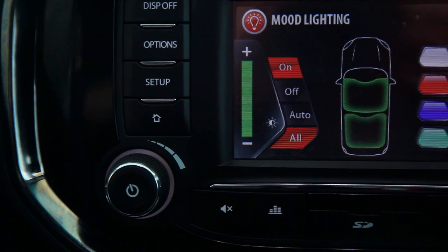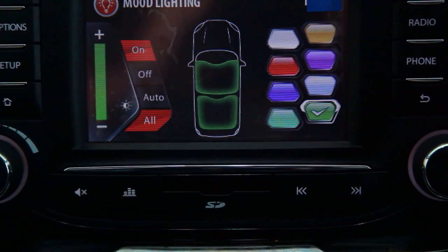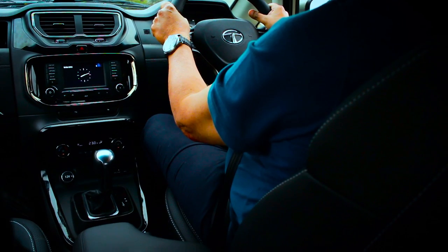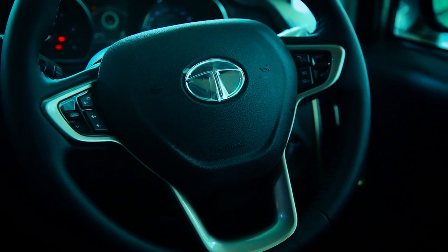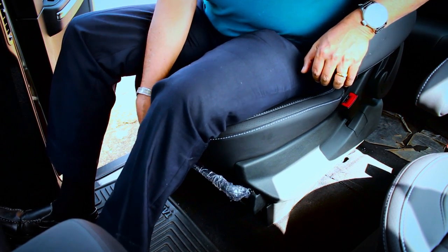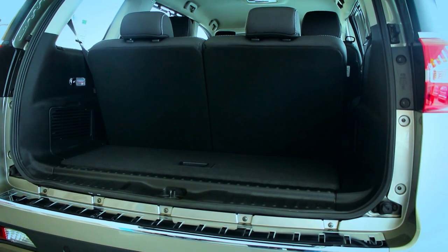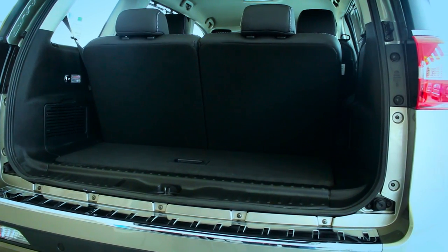The central console gets a touchscreen infotainment unit with navigation that syncs with your smartphone and an array of options including Bluetooth smartphone integration. The multifunctional steering wheel gets cruise control, audio and telephone controls, and it's height adjustable. Rear leg space in both versions is quite healthy, and the rear passenger gets their own AC vent in the center and on the B pillars. The third row could get slightly cramped if you are of average height, but passengers do get their own storage space and charging points.